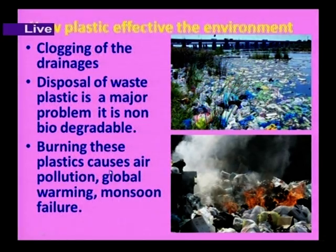Burning of plastics causes air pollution, global warming, and monsoon failure. When we burn plastic, it releases poisonous gas. This gas causes air pollution and global warming, and monsoon failure. Monsoon failure is nothing but the seasons not being in the correct order. This is all affected by plastic. So, we should reduce the usage of plastic as much as possible.